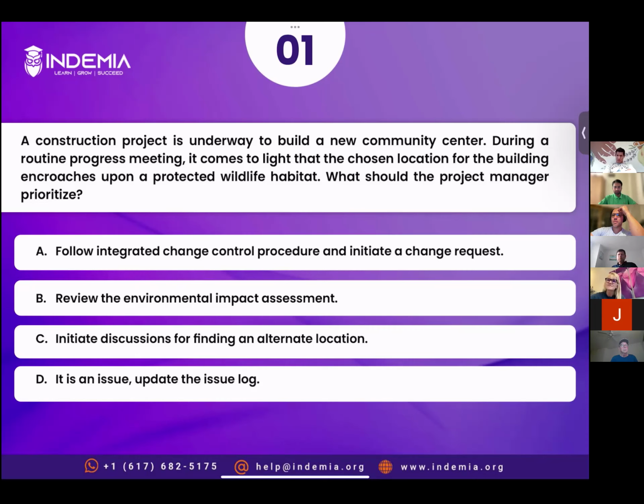All right, thank you. Francis, you have chosen option D. Yes, I've chosen option D because the other options are a little bit more not resolving the issue. Option D doesn't resolve the issue either, but we can update an issue log, then talk to stakeholders. It's a protected wildlife habitat, so obviously we're not going to do anything on that, because either way in the long run they may demolish it. So construction won't go ahead, in my opinion.